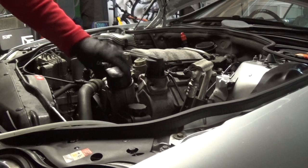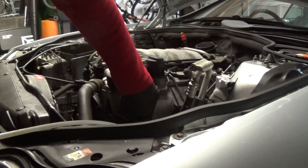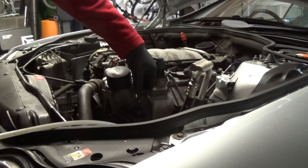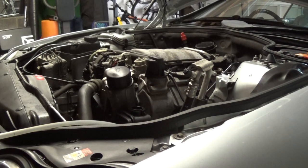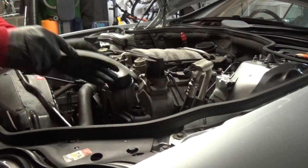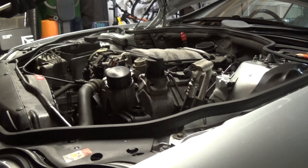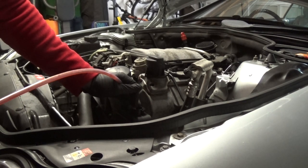Okay, so now we're going to flush the power steering fluid, which is here. And this car doesn't have ABC suspension, so it's a singular reservoir. And power steering fluid in this car should be green. We're going to use this pump to soak out the fluid that's there, and we'll replace it with some nice new green stuff that is Mercedes-Benz 345 compliant. Like that.